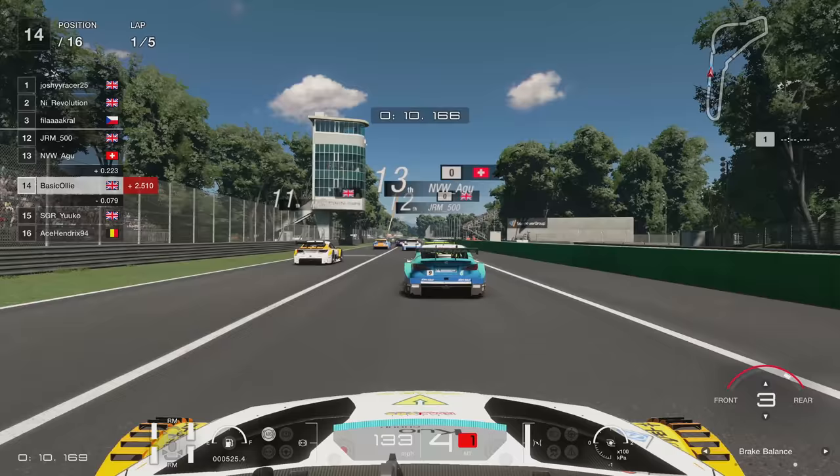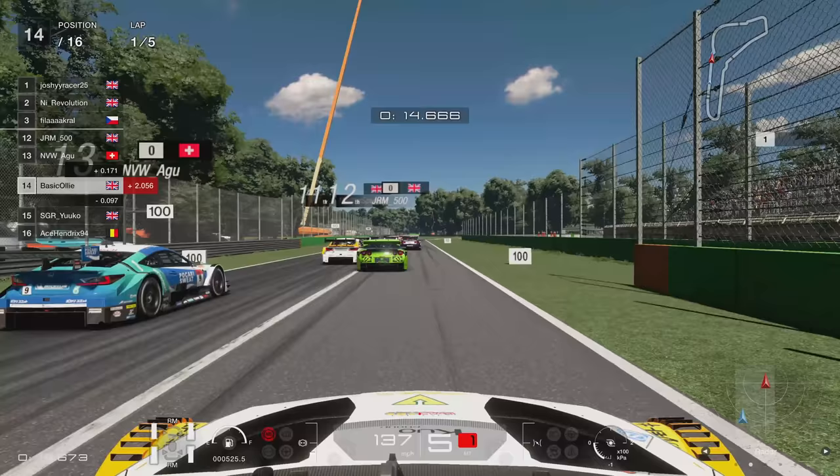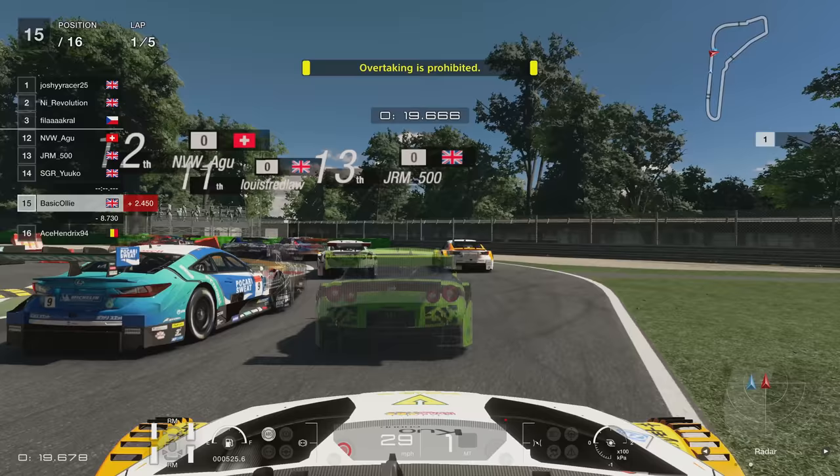So we're going to go into the first corner of Monza. You know this is an absolute nightmare. As you can see, there's ghosted cars left, right and centre. We started in 16th, I believe. We're going to go up one place.